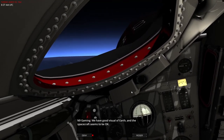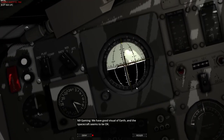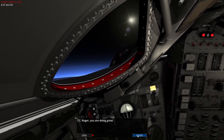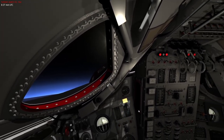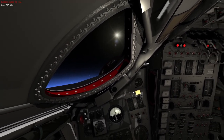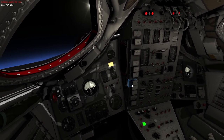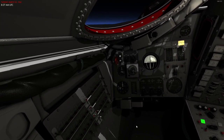We have good visual of the Earth, and the spacecraft seems to be okay. And we are, in fact, holding an attitude right now, rather than going all over the place, unlike the first time. It was just a little bit of a bug, but that's okay. This flight seems to be going much, much better. About 80% fuel remaining on our second stage of Titan 2.